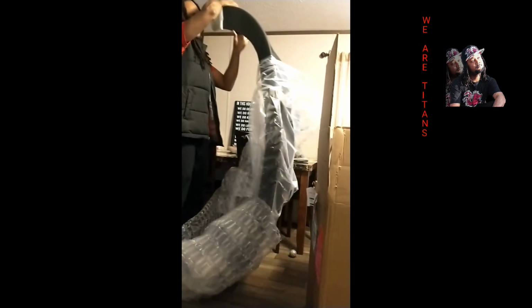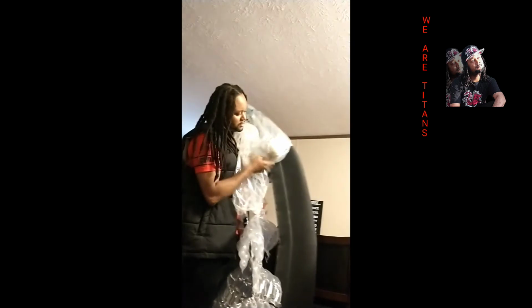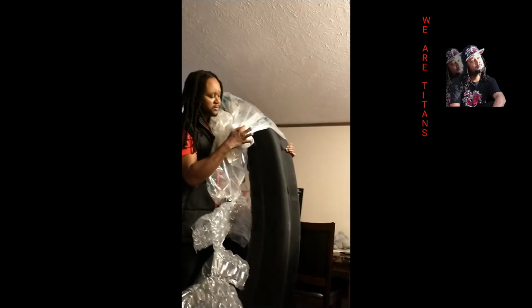Everything should be coming in all black, to be spray painted. Nothing damaged. Everything came like it's supposed to. Christmas in January. I like opening up packages.